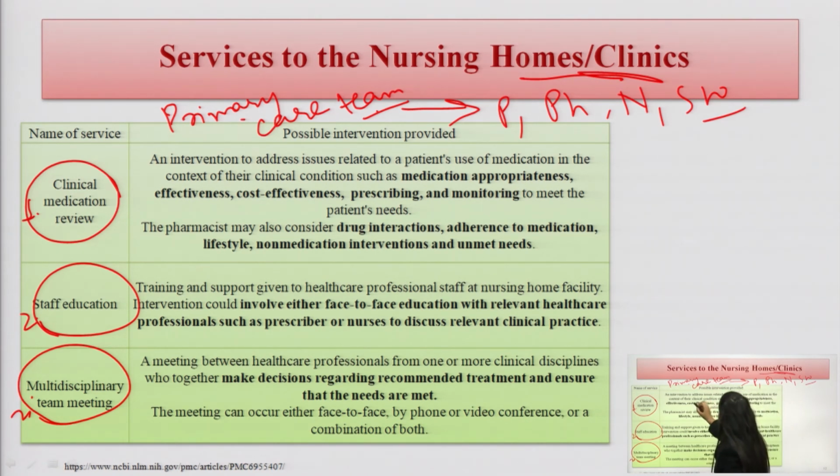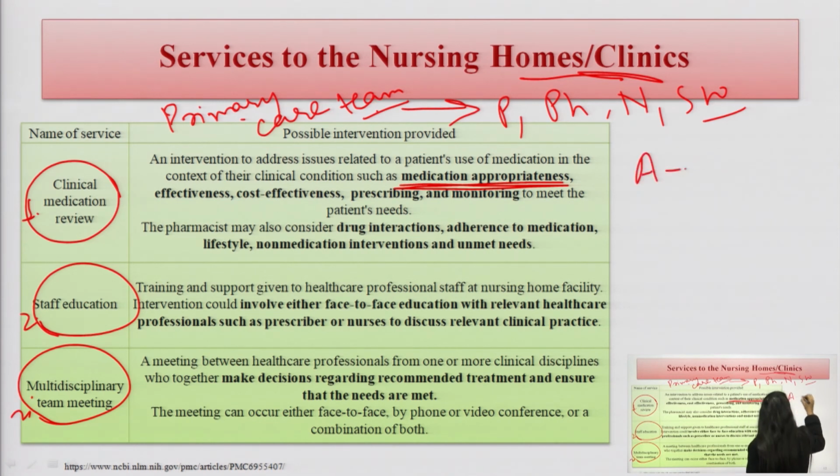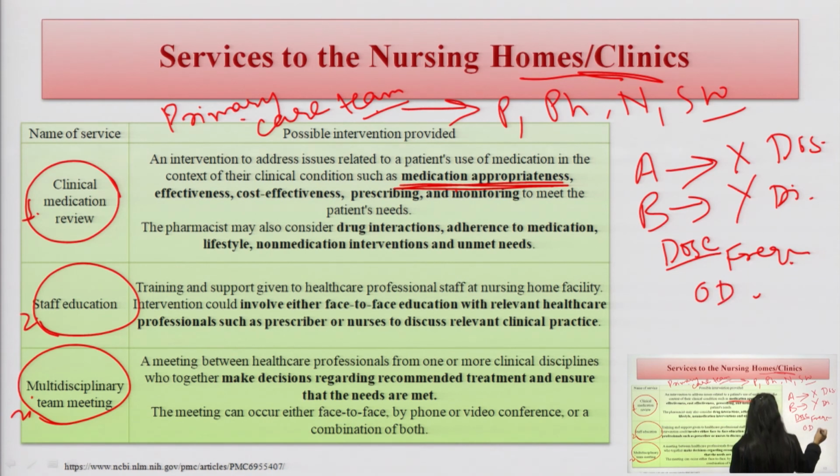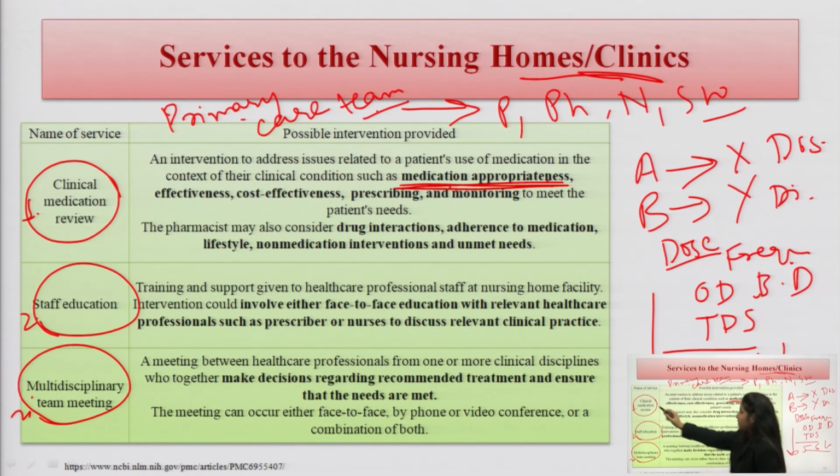So in the clinical medication review, how is this team working? See, they are seeing the medication appropriateness. Means particular drug should be given for only X disease, or drug B is given for only Y disease, like this. So medication appropriateness, and in medication appropriateness not only the diagnosis but also the dose. What dose is given? Is it correct? Is it according to the standard treatment guidelines? And frequency also. OD once a day, BD 2 times in a day, TDS 3 times in a day, and for how many days, for 5 days, 6 days, 10 days, like this. So medication appropriateness will be checked in the clinical medication review, as the name itself mentions.